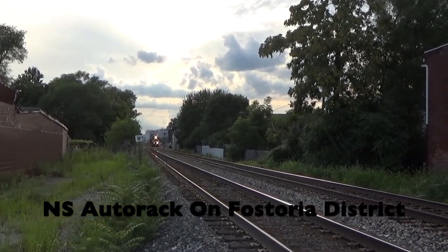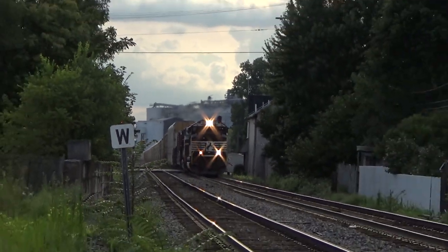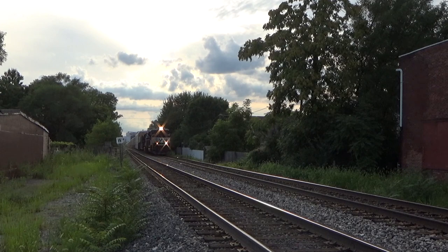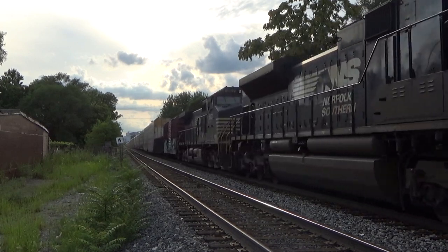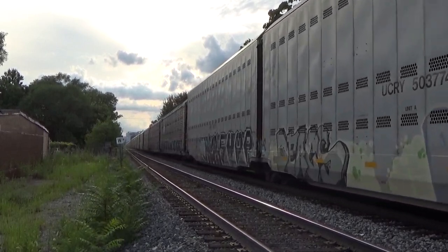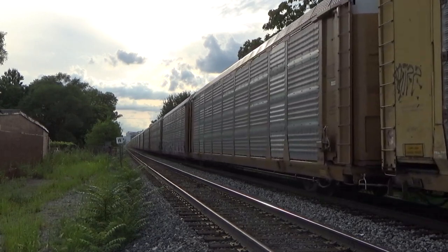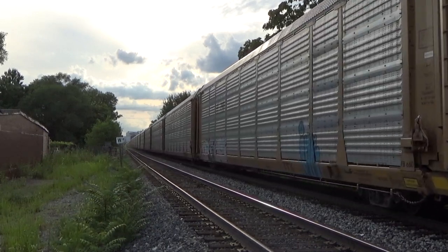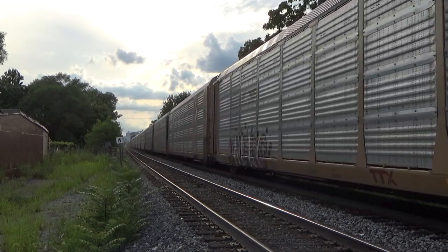Now we got an eastbound coming this way with a normal ace. I lied to my friends. I thought it was an M-2 with a plank, but it's a normal ace that is leading this 12Q heading for Bellevue, Ohio for Mormon Yard. So it would have two engines up front, and then a DPU, which is not really a surprise, actually. So now we're just going to get this 12Q going east.